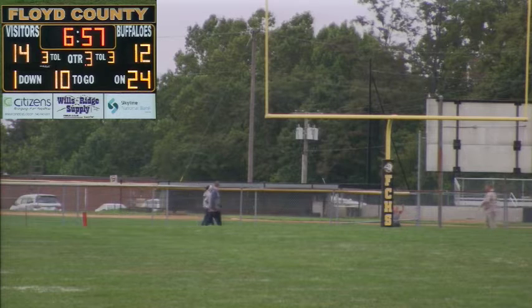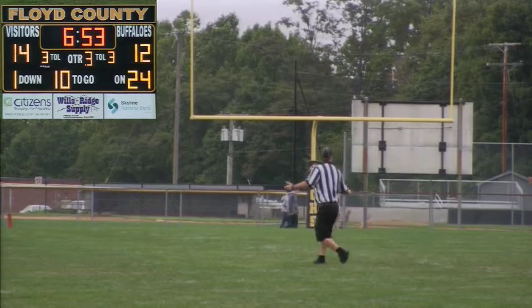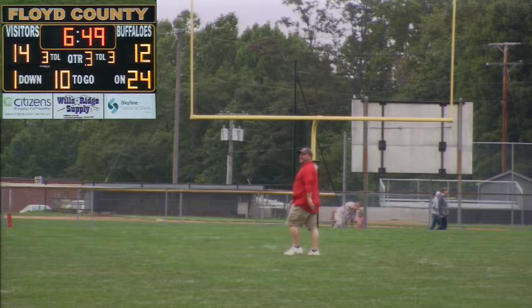Being young like they are, coming off a loss last week, I know it's good to see those coaches work with them, get them going, but it's going to be a good game. It'd be interesting to see what happens here in the second half.